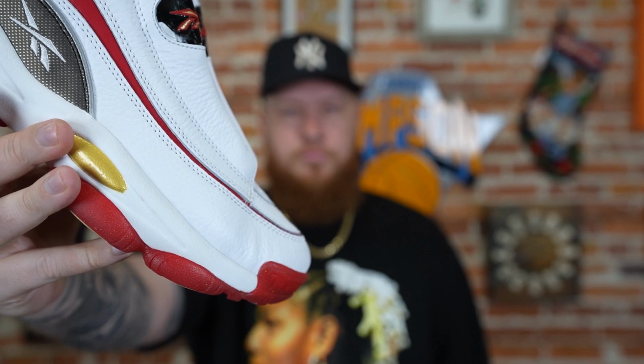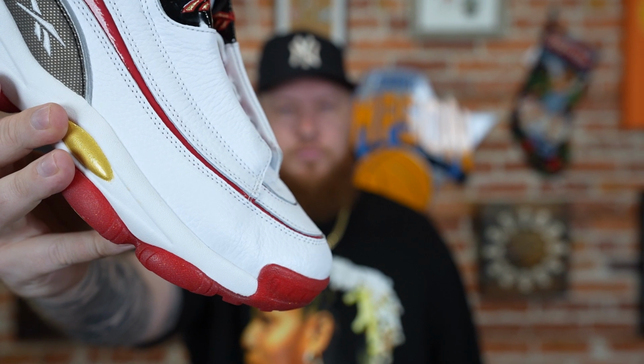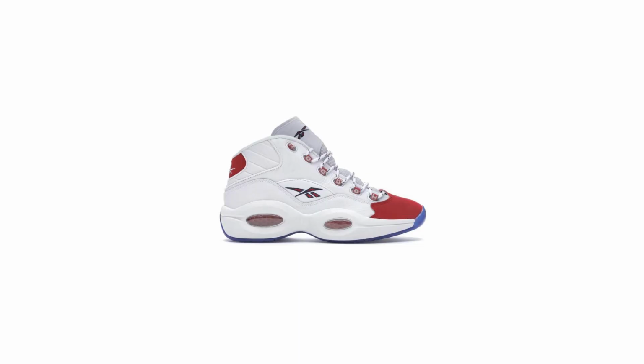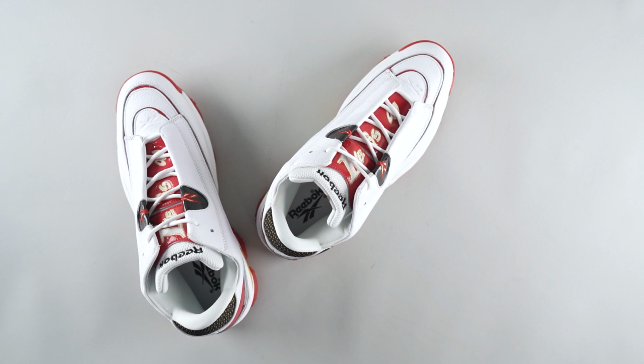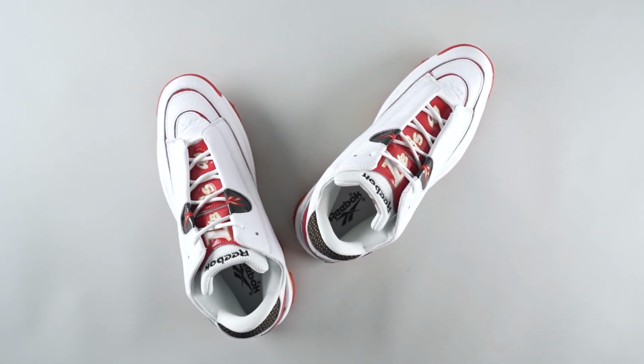For those of you not familiar, this was Allen Iverson's second signature sneaker. The first signature he had with Reebok his rookie year was the Question. And I think those, Buckets, I feel like those are more popular, a little bit more widely known. Well, definitely a more popular model. This was his signature sneaker for his second NBA season that followed up the Question. So first you had the Question, then you had the Answer.